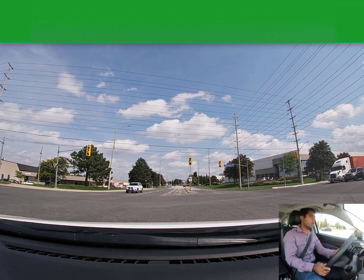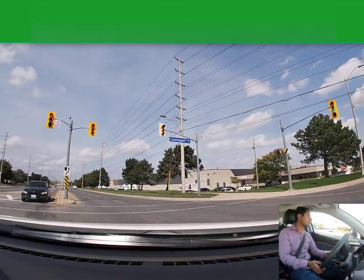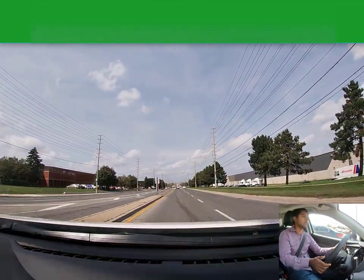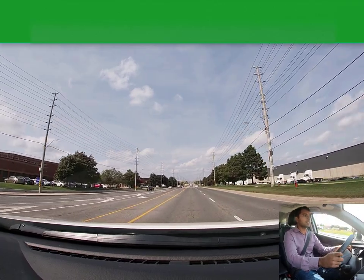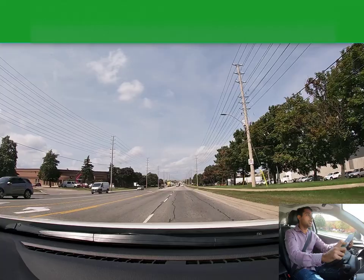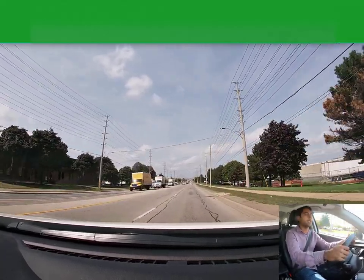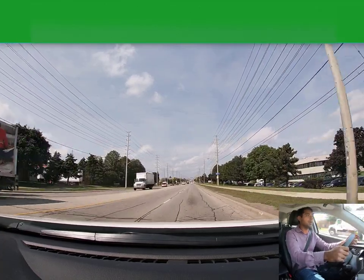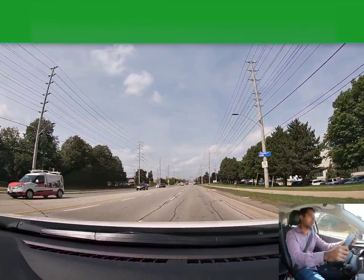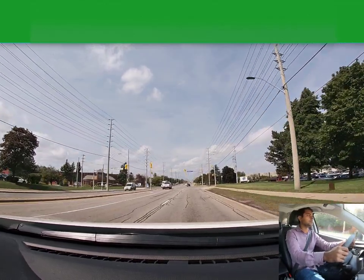For some reason this white car is going very slow. Maybe he's using his cell phone or doing something, not sure, but anyways. So you want to go in your first lane first, and then you change lane to the right, because the left lane is only a passing lane. So the only time you go in the left lane is if you have to do a left turn, or if you want to pass another vehicle.